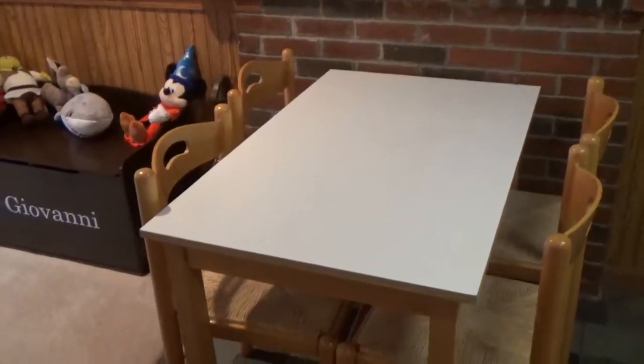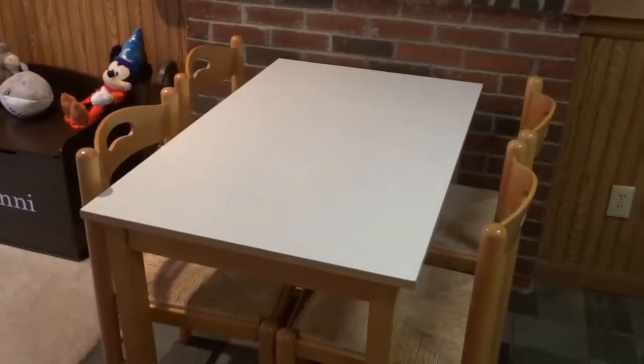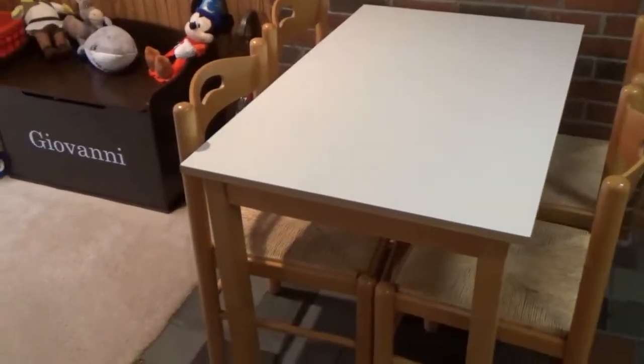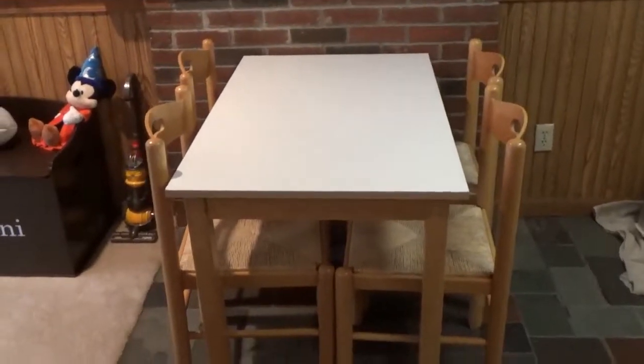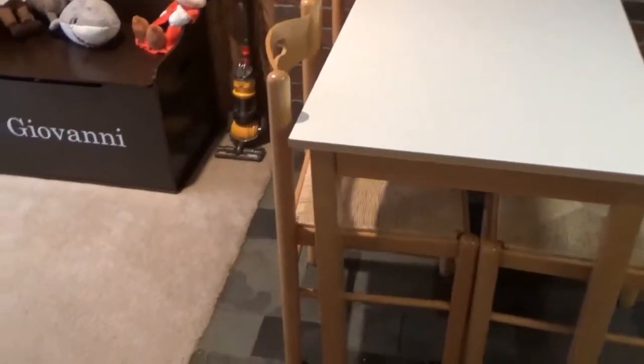I mean, we'll have to move everything around again, but the dog's actual crate was there, which she doesn't use, so I was like, let's just get rid of it. So the crate was honestly probably as big as the table, so it was definitely a waste of space. So I'm happy that we finally got rid of that, because it was just a big waste of space that we could use.